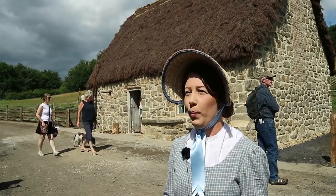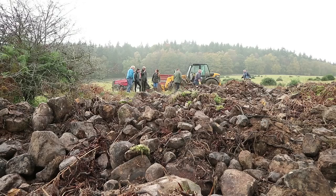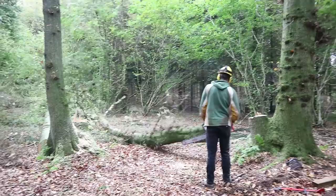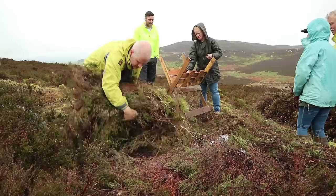Because it was such a vernacular building, we wanted to get all of our materials from the Northumberland area, which is where the cottage originally stood. So we started with the stone, but the oak for the crook frame and the heather for the heather thatch came from Northumberland as well. They were collected from the moor side for the heather and from local forests for the oak.